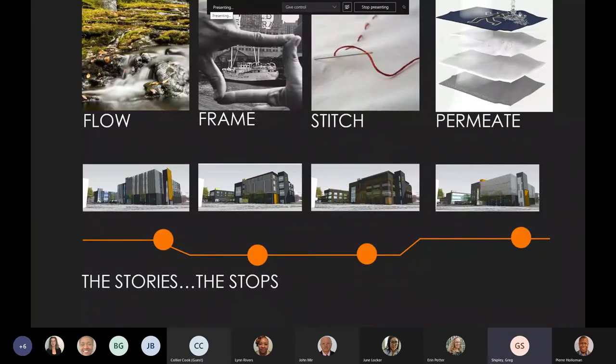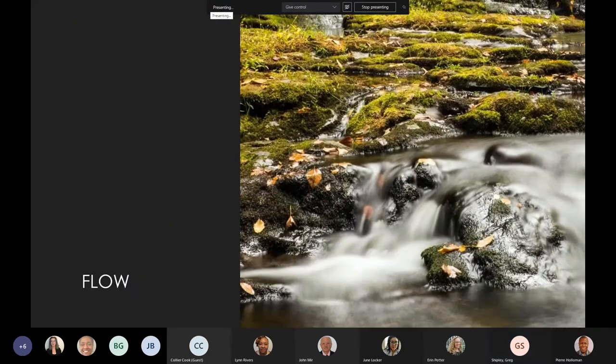We created four different stories, four different visions that we could see this facade, the building coming into play here. So one of them is flow, another is frame, stitch, and permeate. And each has a little bit different story to them. So we're gonna walk you through those.